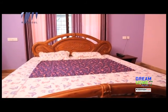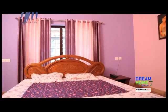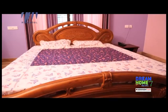Now we've got a purplish type of wall to my right. Now we have a dressing area right in front and a bathroom right attached. Now as you can see, we have an accent wall which is purplish to my right, and everything else is pink.